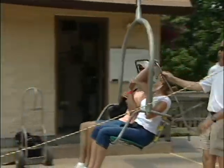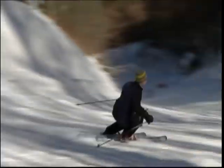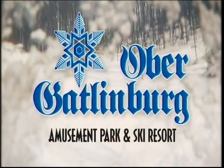of the mountain with plenty of free parking available at Obergatlinburg Amusement Park and Ski Resort, all on a mountaintop of fun and excitement.